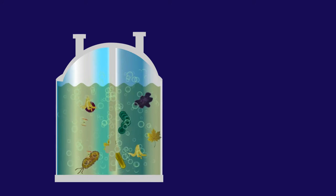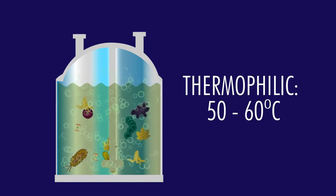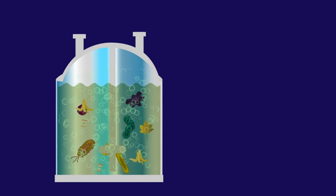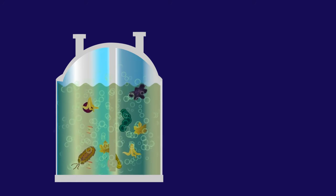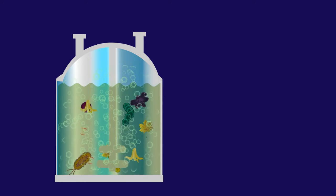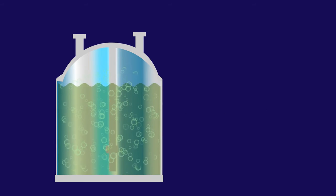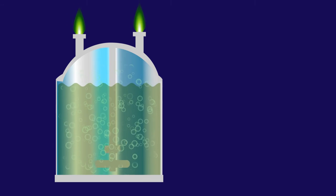The temperature inside the tank is either about 35 degrees Celsius or it's hotter, between 50 and 60 degrees. This depends on the type of microorganism inside the tank. Just like in your digestive system, the feedstock is stirred around inside the digester tanks to ensure the microorganisms are reaching the undigested material. The anaerobic digestion process takes somewhere between 14 and 40 days to complete, and results in biogas being produced, which is collected from the top of the digester tanks.